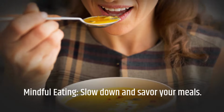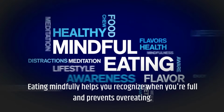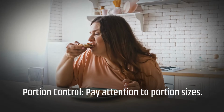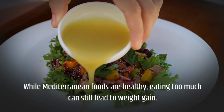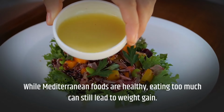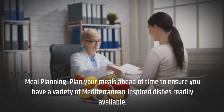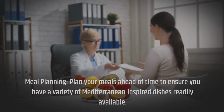Mindful eating. Slow down and savor your meals. Eating mindfully helps you recognize when you're full and prevents overeating. Portion control. Pay attention to portion sizes. While Mediterranean foods are healthy, eating too much can still lead to weight gain. Meal planning. Plan your meals ahead of time to ensure you have a variety of Mediterranean-inspired dishes readily available.